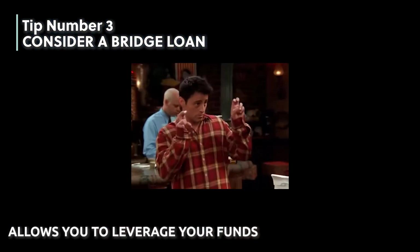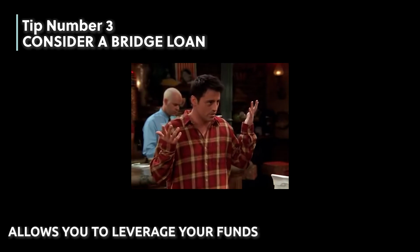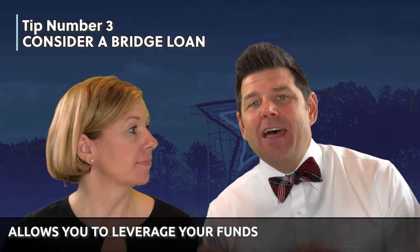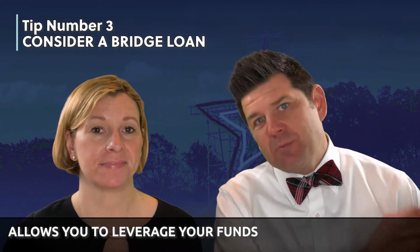Pay cash for the new house through that bridge loan, the equity in that, and then you sell your home and just pay that off after the fact. What a creative way to do things.